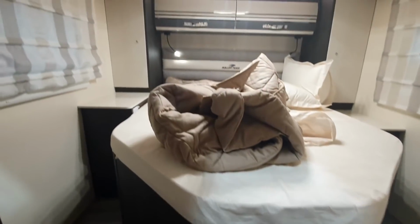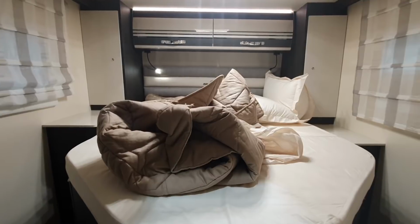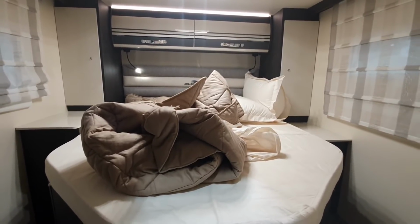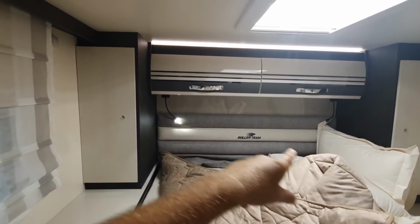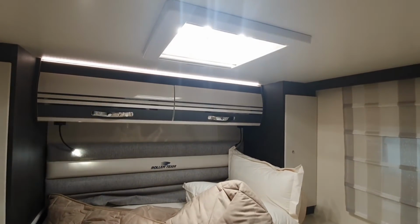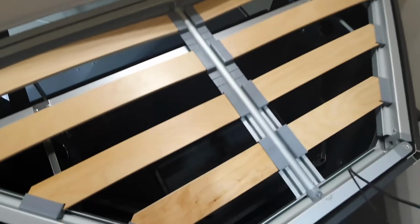Here we have the bedroom with the queen bed, and the bed is in the state it will normally look once you start living in it. So well done there to Roller Team for actually showing something realistic. On either side you will find a wardrobe and two lockers above. Now this is a queen bed, and as such you can hide things underneath it. Look at that.